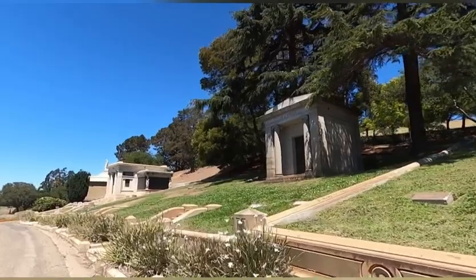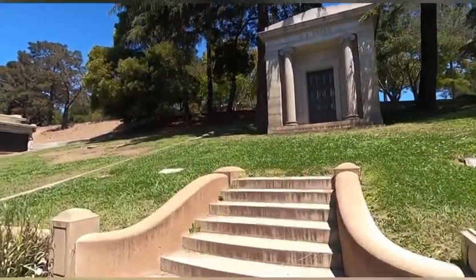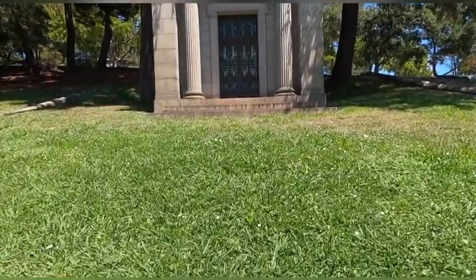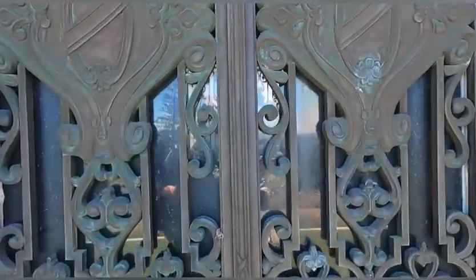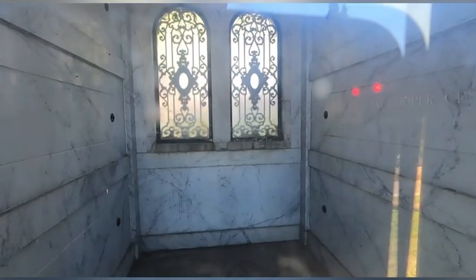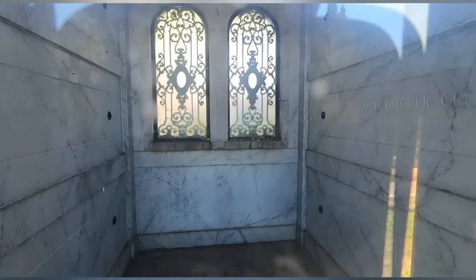W.E. Creed is the name. I'm not sure if I'm going to be able to see up inside that thing. It's got a glass door on it. Oh boy, hard to see the names in here. They're etched so lightly in the faceplates. There's a bunch of spider webs in there too. That's crazy, strewn out from one side to the other.